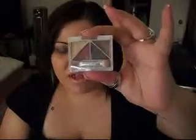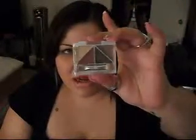And then I'm also really liking my Luxe Quad from e.l.f. This is in the original line. This one's not new. You can still find this, and I believe you can still find these as well, so those are not out of stock or anything right now.